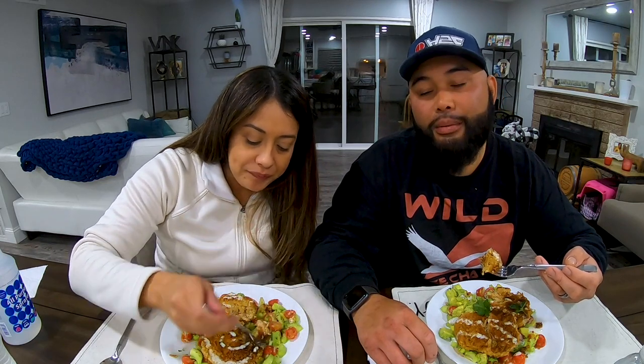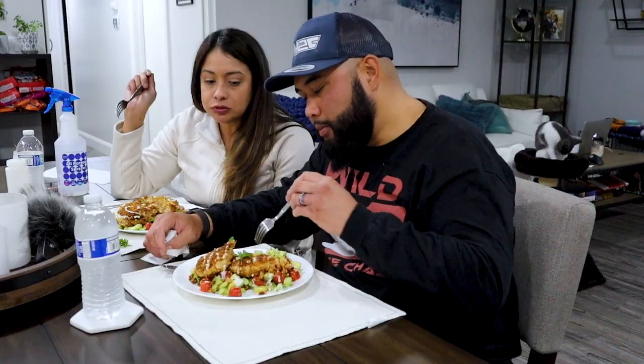There's actually a little side bet at my work. Does this count as a cheat meal? This does. This is a cheat meal because there's mayonnaise and there's a bunch of panko and flour in it. Oh, it's wheat flour too. It's wheat flour. It's a little healthy. Oh, that's bomb. It's super good.